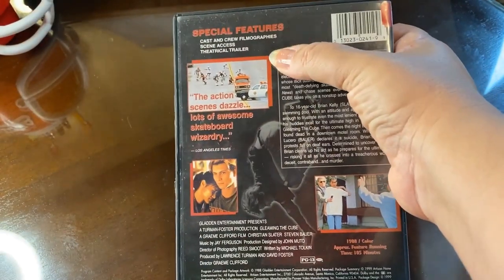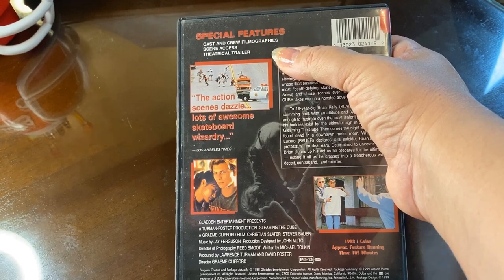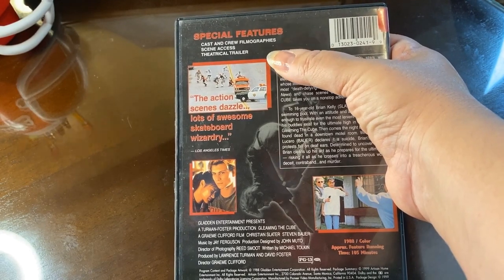You guys remember the days when you could put Scene Access as a special feature? Oh, goodness. Now, next up are all of the Godzilla films.